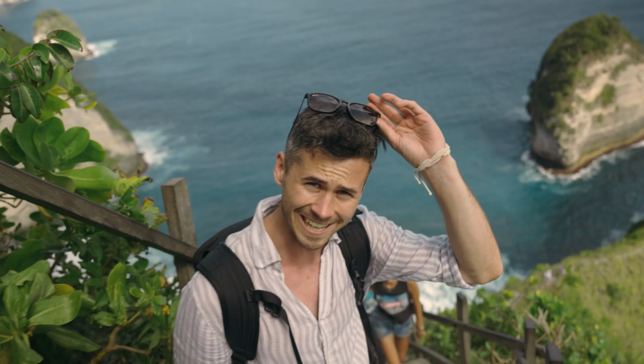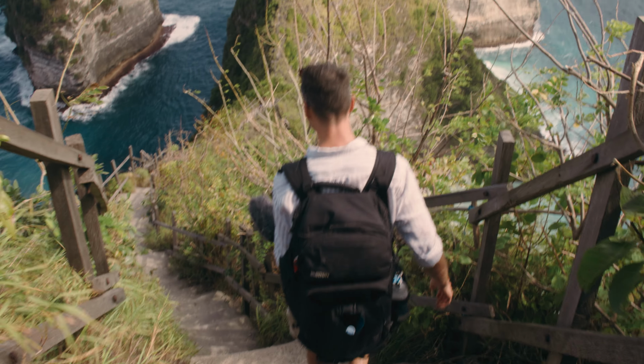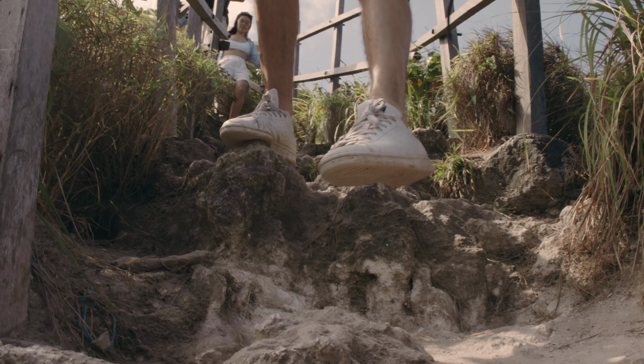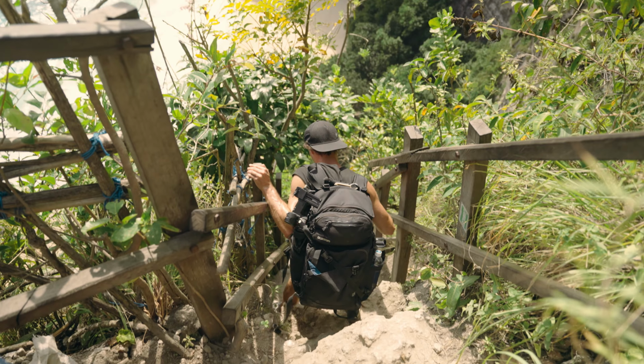Alright, right now we're at Kelingking Beach, and it is probably the most or the second most popular spot on the island, and we're contemplating whether we want to walk down to the beach or not because it's a long way down. Oh god, it's getting steep. We're about halfway down. We're going to keep pushing because the beach down the bottom looks amazing.